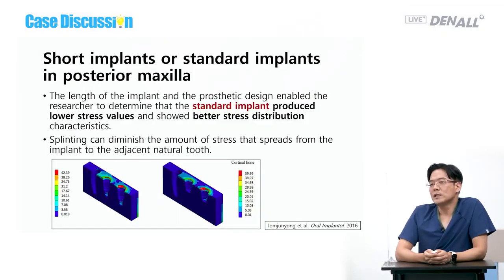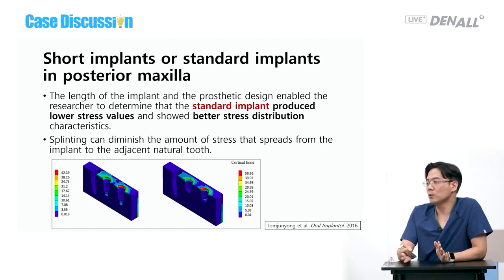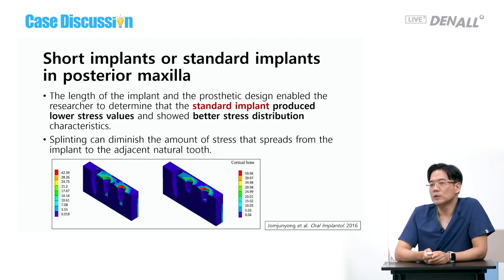But if you look at another finite element analysis, longer or standard implants produce lower stress. So standard is more favorable in terms of load distribution. This type of literature is already available. So just opting for a short implant is not easy given such evidence.